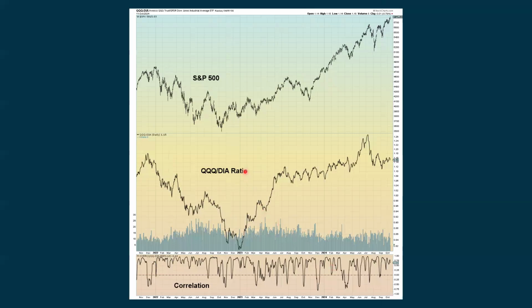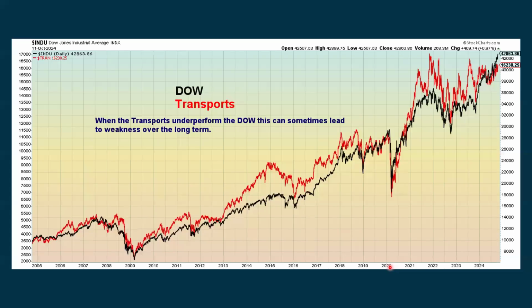And we look at a ratio between the S&P and the Qs, which is the NASDAQ 100, and the diamonds, which is the Dow. And even though the relationship between the top chart and the middle chart is weakening a bit, they're still having a pretty strong tendency to go in the same direction, either up or down at the same time.